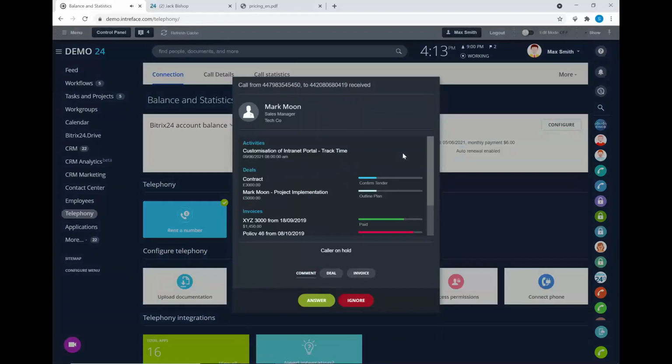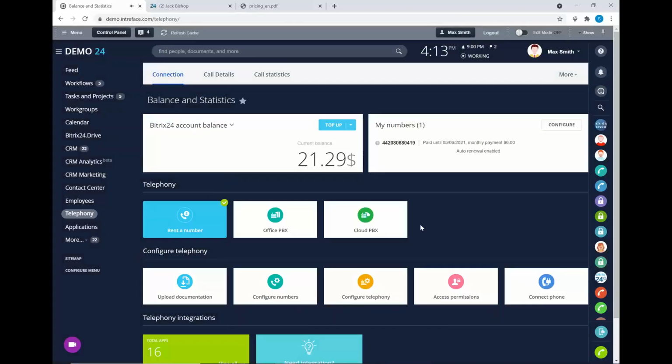Okay, so we can see now Mark Moon has called our rented number, and it's opened up a pop-up window. We can see their details in the system here, and I can answer that call directly in here. I could transfer, and for this demonstration, I'm going to reject this call. So that's how that will look and display for your users in the system. It will pop up with details about the person who is calling. And as we've seen where we configure that in the system, we can automatically route those calls to specific people in the system.